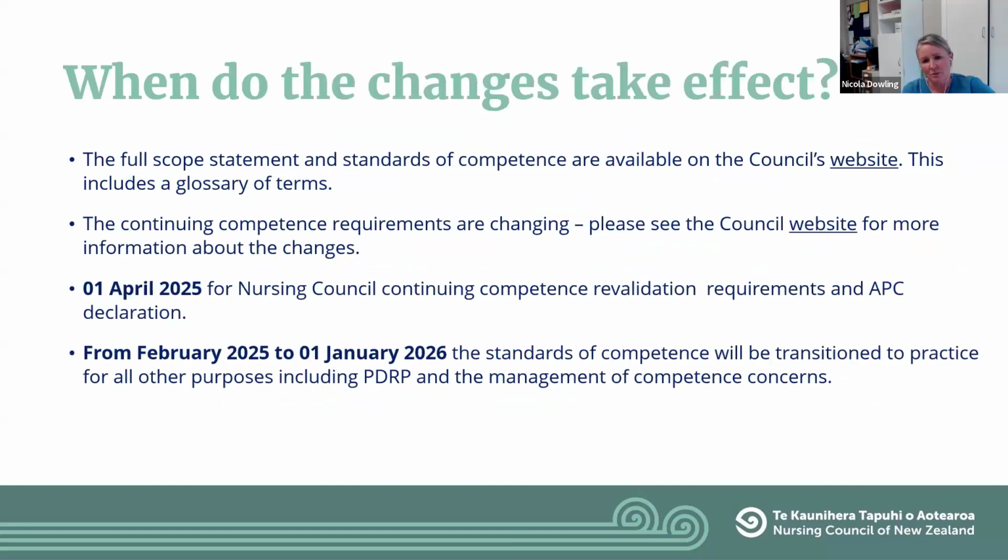So changes have taken effect. We've seen the revised scopes came in January, and of course today's the day where the continuing competence revalidation audit starts. So nurses from today, when it comes their time to renew their APC, the quarter that their birthday's in, should they be lucky or unlucky enough to be audited, that will be against these new standards of competence. Now, of course, you do have the option to still undertake PDRP instead of audit, but the audit requirements from today on are against the new standards of competence.